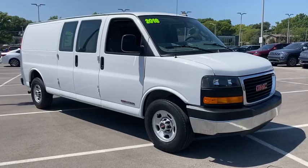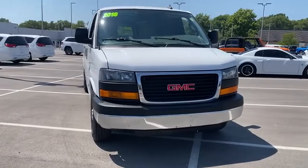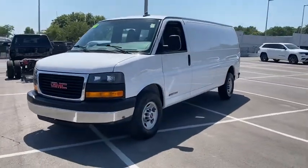Looking for the right vehicle? Check out the 2016 GMC Savana. The Savana passenger van is a blend of comfort, convenience, and style.